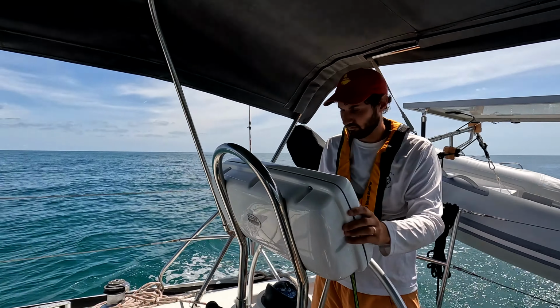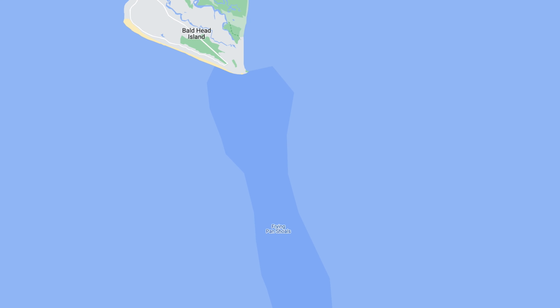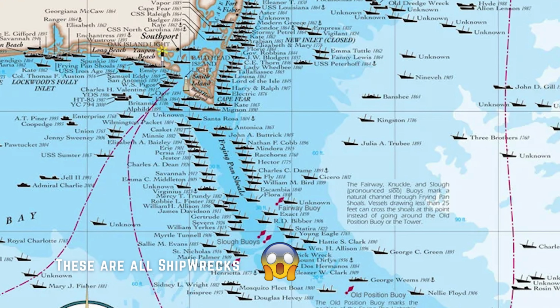If you don't know much about it, Frying Pan Shoals are a shifting area of shoals off Cape Fear in North Carolina. It is known for its high number of shipwrecks found in this region and are deemed part of the graveyard of the Atlantic.